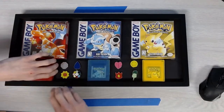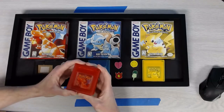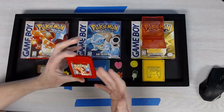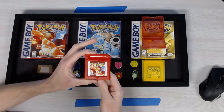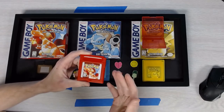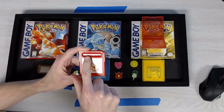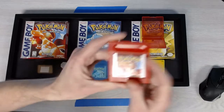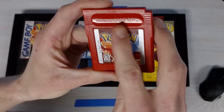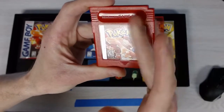Something else that you want to look for, which is a dead giveaway if it is a fake game, because, well, let's say that you no longer have the original sticker for your game. A lot of people replace the sticker so it wouldn't have that imprint. I get that. Stickers wear off over time. But what they don't replace, and they can't, is the Nintendo Game Boy right there. So if I zoom in here, you can see it says Nintendo Game Boy across the top. That is an authentication saying that it is an original Nintendo Game Boy cartridge.